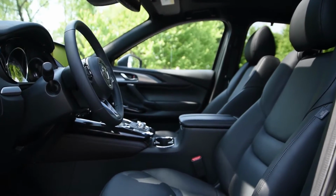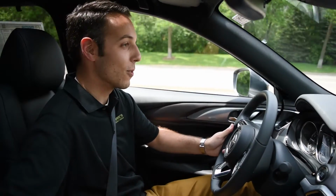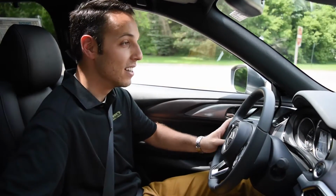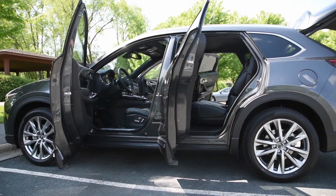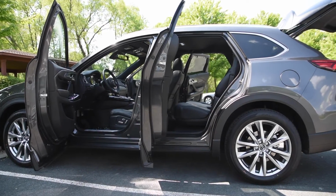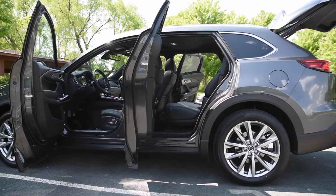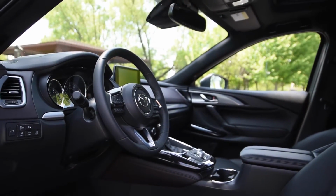So where Mazda was lacking on the CX-9 was in that third row capability. Maybe where Honda or Toyota or Hyundai came in, Mazda was sort of behind the 8-ball. But now you're looking at this vehicle maybe competing more with the MDX or even up into the Lexus and more luxury brands. The soft leather inside this vehicle is amazing. It's really smooth to the touch. It's got a nice feel to it.